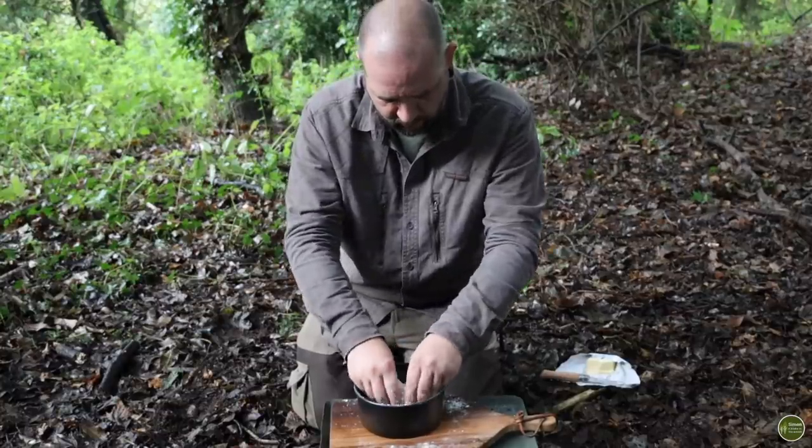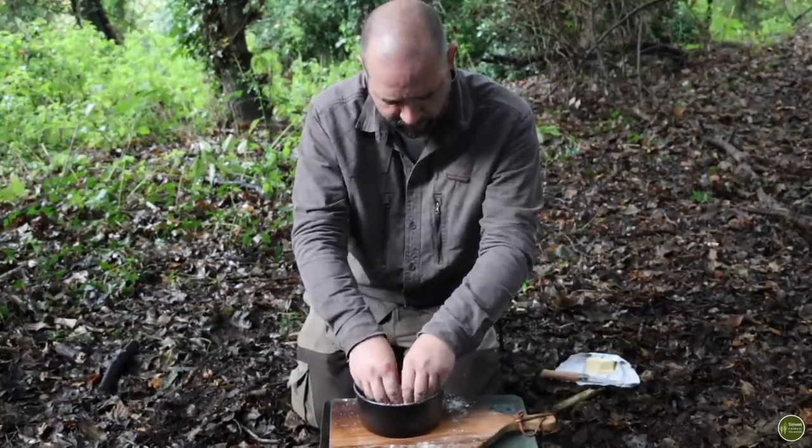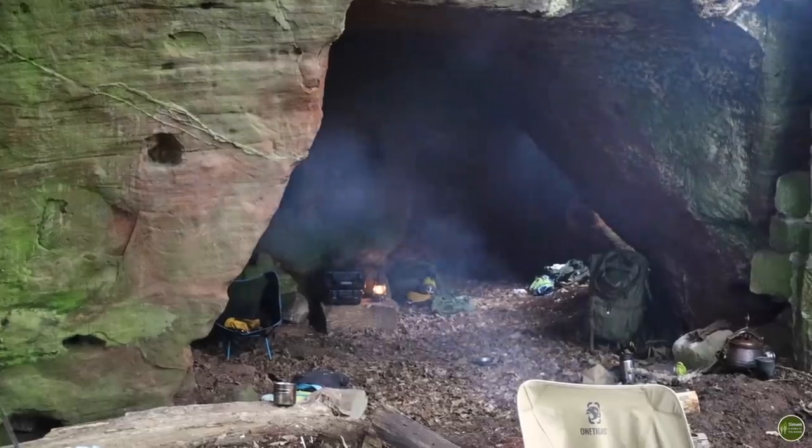What are we having then, Andy? Well, I'm making the biscuits to go with our sausage gravy for our biscuits and gravy. I'm doing it out here where it's less smoky than the cave right now.